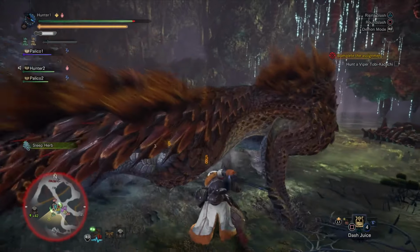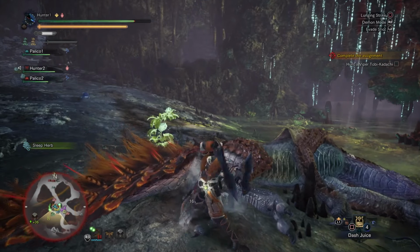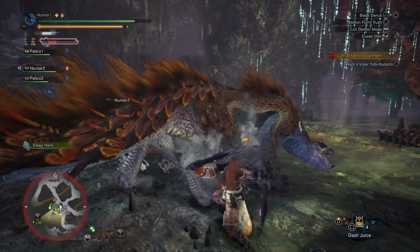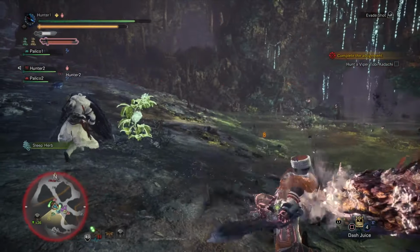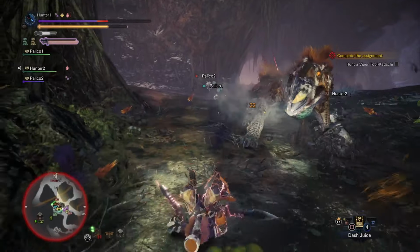Luckily for us, and as is often the case, another monster stomped in to help in our battle with the Tobi-Kadachi, giving us a glimpse of the Fulgur Anjanath from quite a bit later into the expansion. But obviously, even with 3 hours under our belt, this was really just scratching the surface of all of the monsters that we can see.